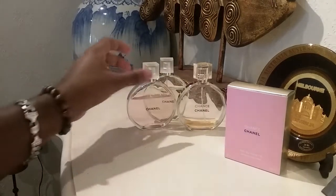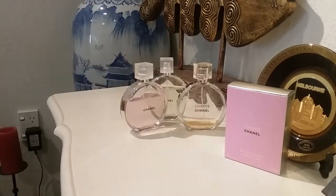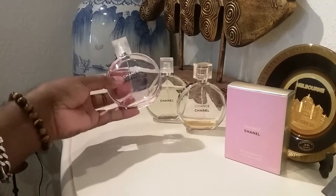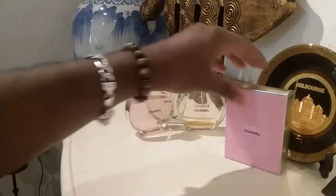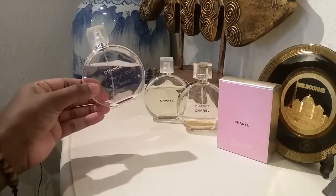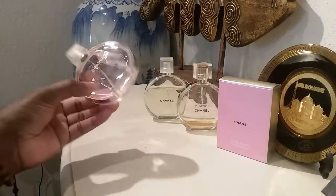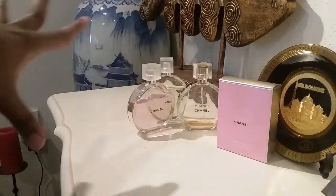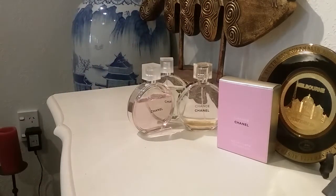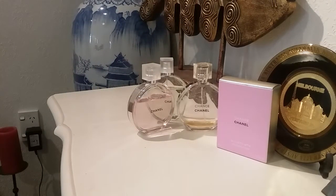And the only one I don't own from this Chance collection, I believe, is Chance Chanel Eau Vive. That's the one I don't own, and which I'm planning to buy as I'm heading for holiday, and most probably I'll buy it at the duty free or something, and then I'll have the whole Chance collection. And this line I really like, and it's a very long lasting sort of fragrance after you apply it on yourself.